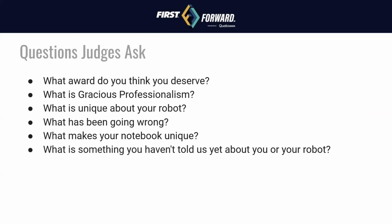So how the presentation works is there are 5 minutes for you to present and give the best things about your team, and then there are 10 minutes in which judges will ask questions. Judges ask lots of questions, but we found a few that they really like to ask, specifically our team, but probably most teams in general.